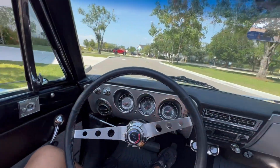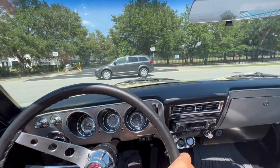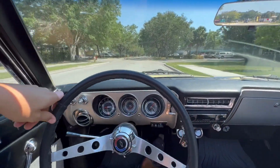All right, heading to the road. I think my favorite thing about this is the little gear shifter. Just a little itty bitty knob. Gets the job done though. She runs really strong. I mean, she fired up super nice. And she's nice and straight.